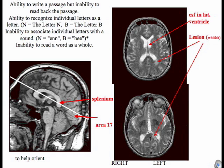So these people have the ability to write a passage, but the inability to read the passage back. They can recognize letters, as in N is N. They have the inability to associate individual letters with a sound, like N sounds like "enn," and an inability to read a word as a whole.